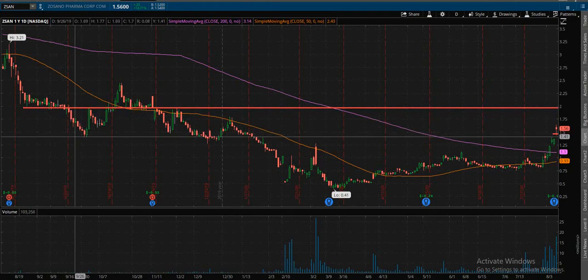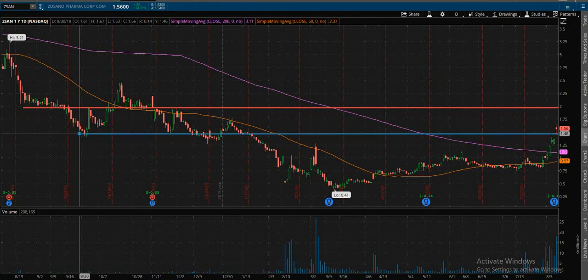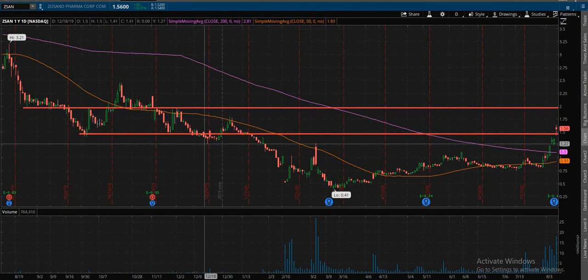And actually, I just wanted to touch up on this. Remember our 145 support on the intraday? If you draw that up, it was support over here as well. So a little thing to see.